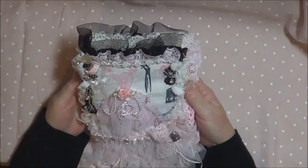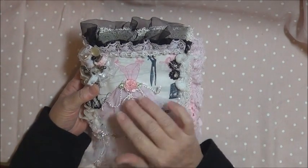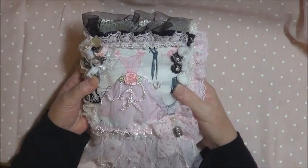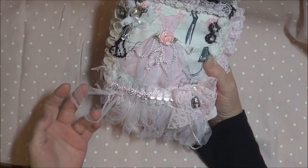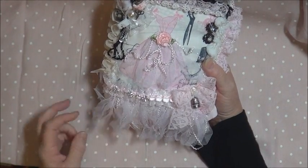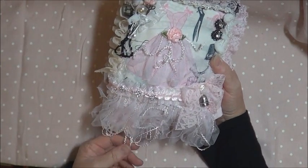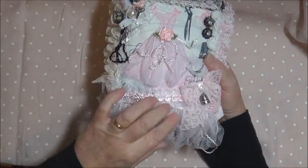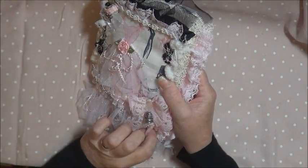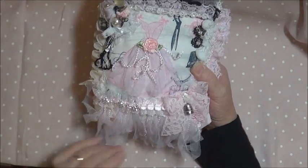There we go. Oh, isn't that pretty? I remember you doing this or a very similar one on your channel. Oh, don't you just love seeing things in person? And I love this trim. I'm making a similar one to this myself. I absolutely love that trim. Is that all in one? Yeah. Oh, it is two. They're joined together.